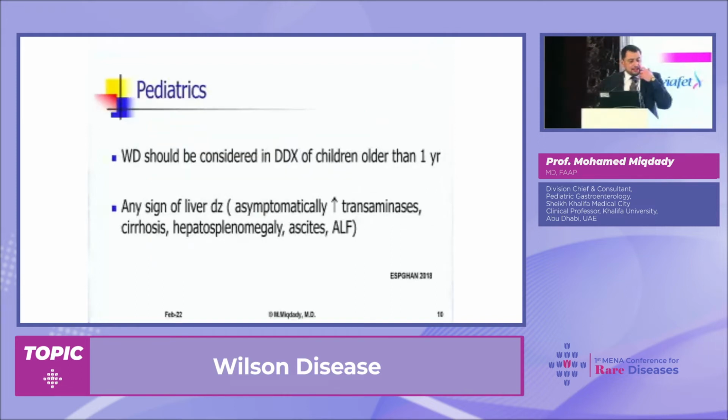The AASLD and the EASL, the American and the European societies, they said any sign of liver disease, they should be screened for Wilson's disease.